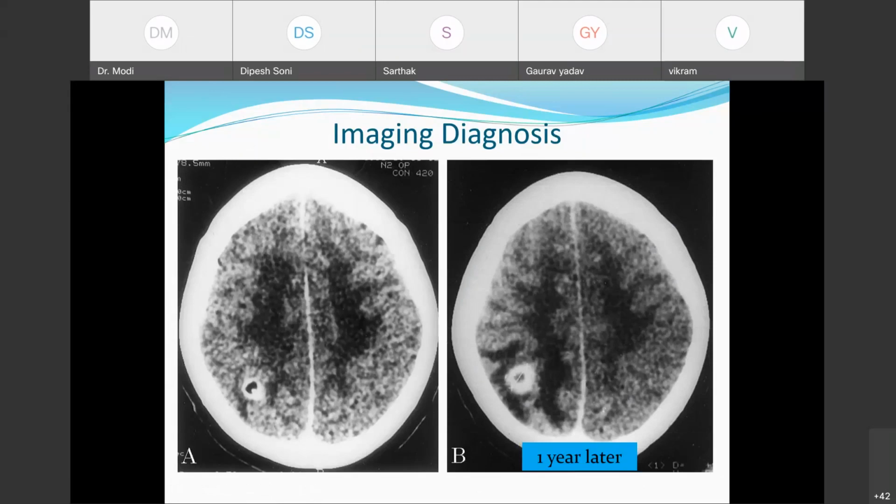And we can better appreciate it. This is a CT 1 year later. If everybody can appreciate, there is a small nodule inside the cystic lesion in the first CT scan. I'll tell you the importance of this later on. This patient received the treatment in emergency, but 1 year later, he again presented with similar symptoms, and this time it is a thick walled circumscribed lesion, approximately 1.5 centimeter in size, in the same location.